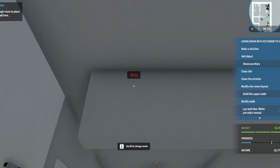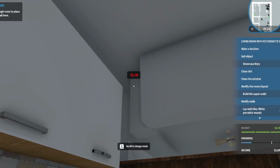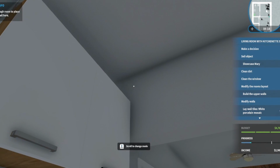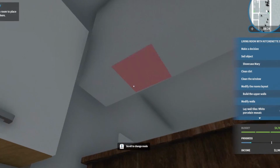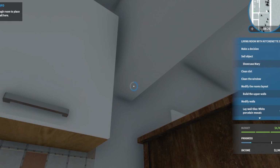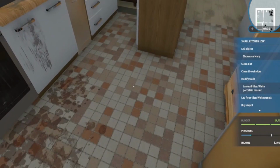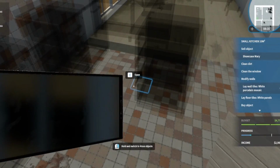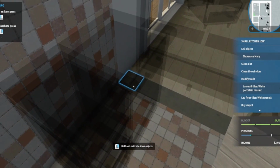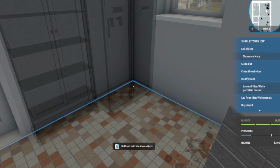Because if you look on the mini map to the top right, you can see that's starting to go from green to white. That means that we're pretty much done with that section. We don't need to work with it anymore. We do need to lay floor tiles, which are these, the white panels. Let's go ahead and do that really quick from here. Actually, I think it's from here all the way to there.